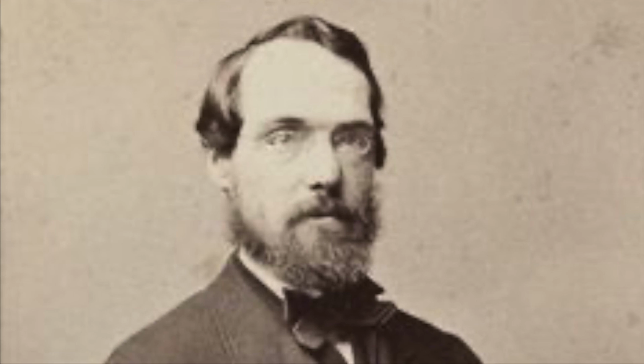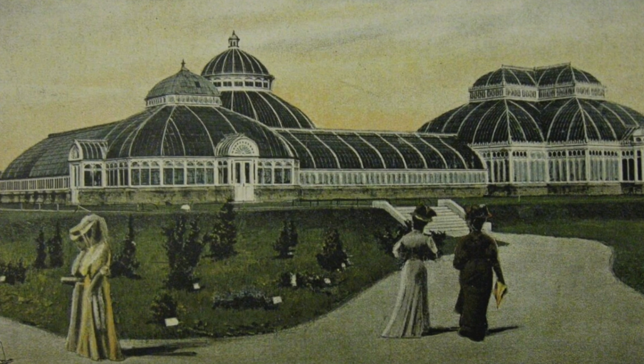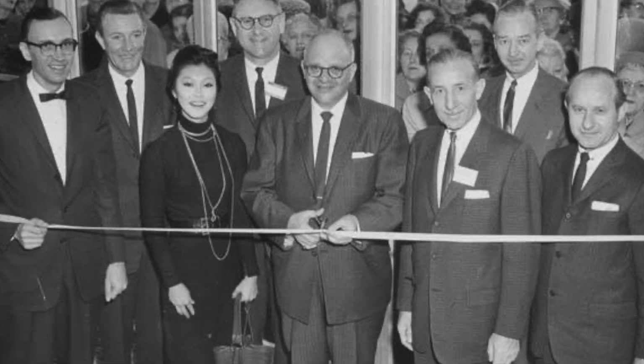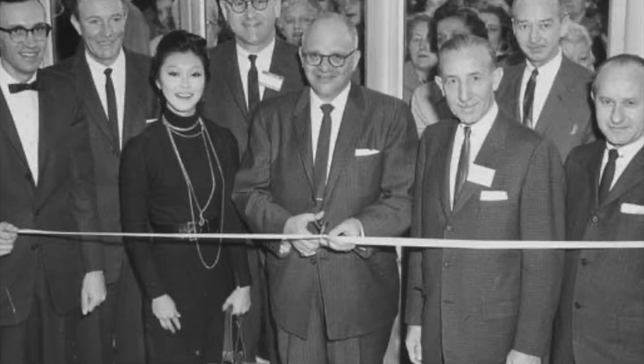Calvert Vaux was awarded the contract to design the park structures. His designs were approved in October 1895, but he sadly died the next month. The garden was officially opened in 1900, and the public was instantly impressed by its grand structures and awe-inspiring landscapes.